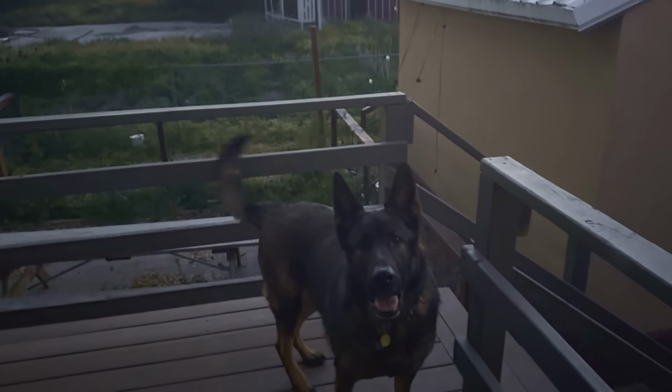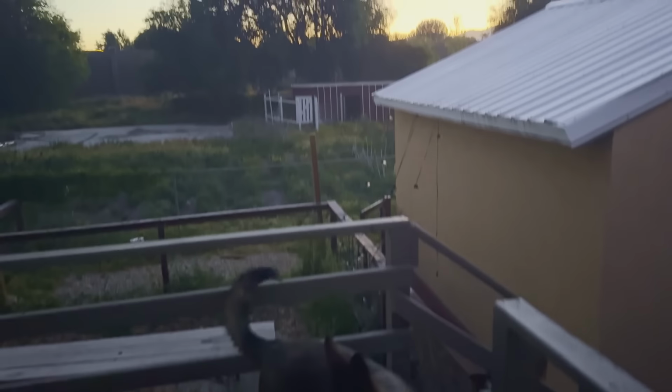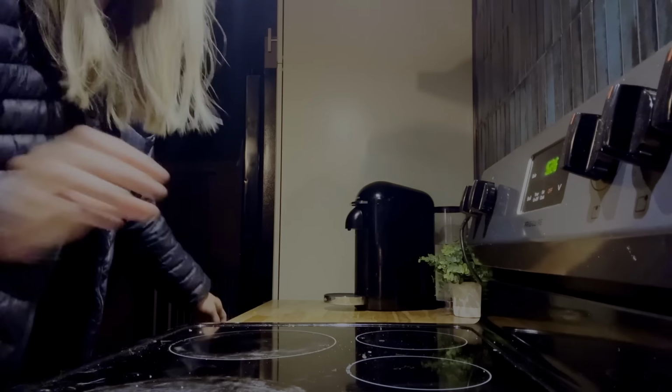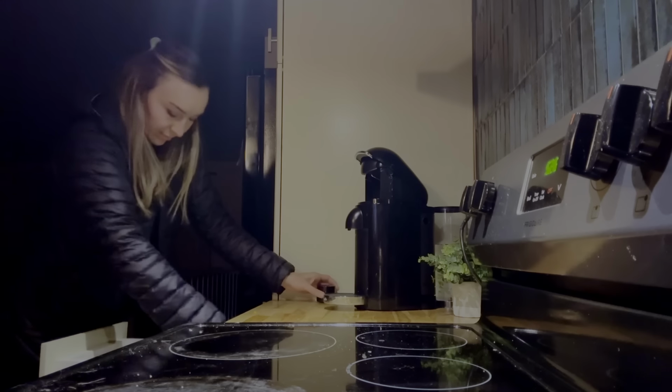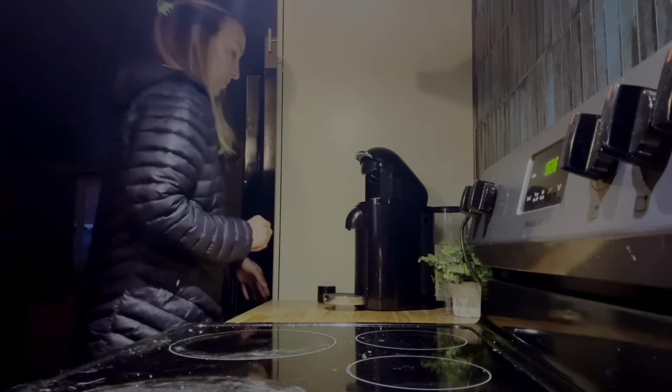We live on about an acre in town, which we love because we have chickens and dogs and all that kind of stuff. So my day normally starts with letting the chickens out, feeding the dogs, and then making some coffee for myself because it is, in fact, 5 in the morning.